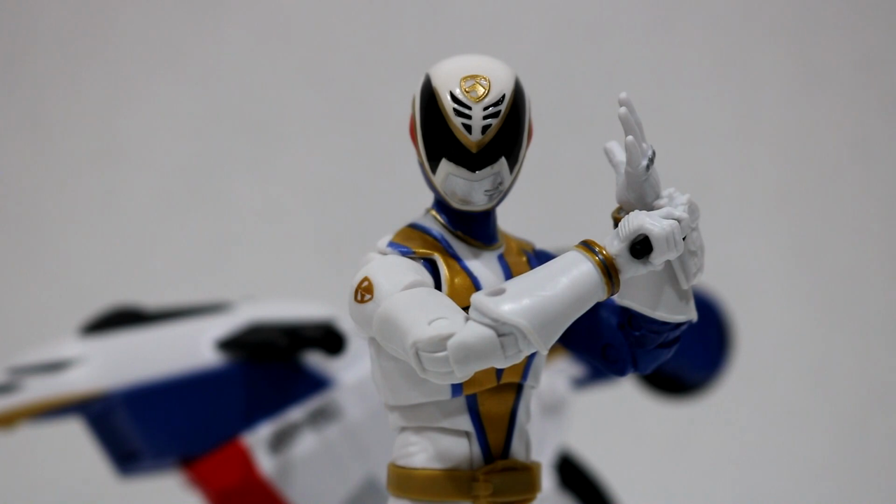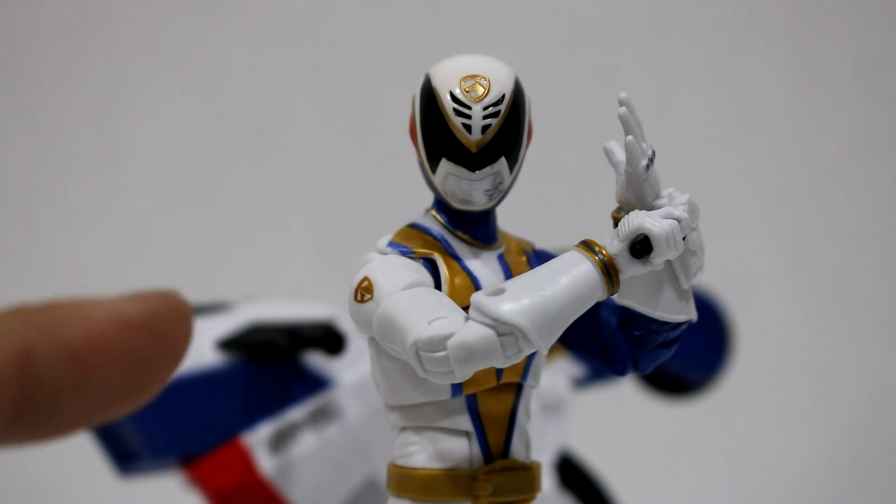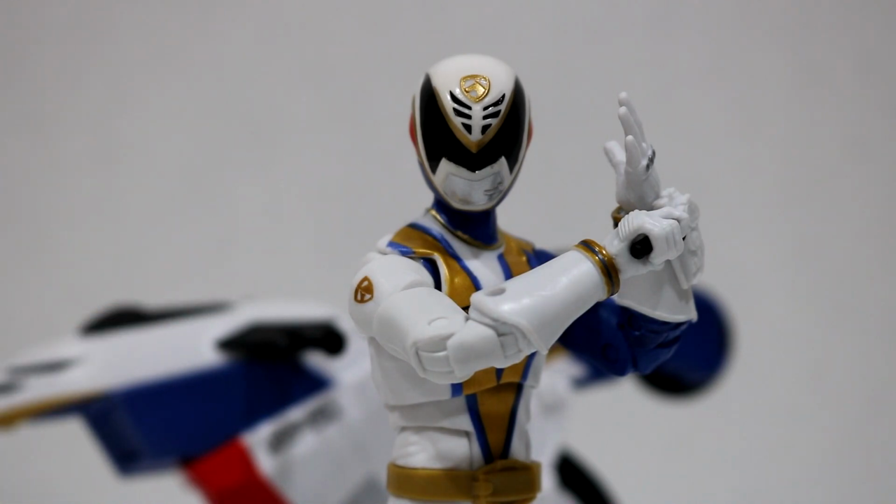Now, number 2 on my list is going to be the Amazon exclusive SPD Omega Ranger. This is such an awesome figure, and the fact that it comes with a unicycle is such an added bonus. Yes, this was $29.99, but if you're aware like me and realize what Amazon does with their exclusives, they eventually always put them on sale. Like as of this recording, during the last Black Friday Cyber Monday sale, this went from $29.99 to $20.99. So for $21, getting this figure and this unicycle is a complete steal.